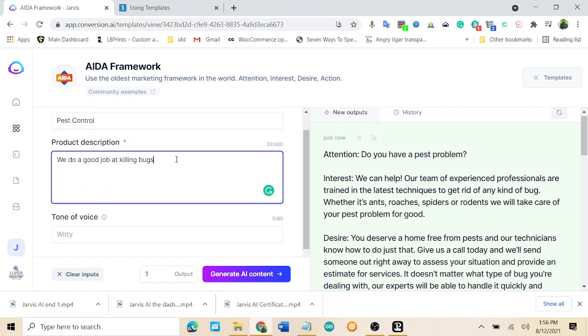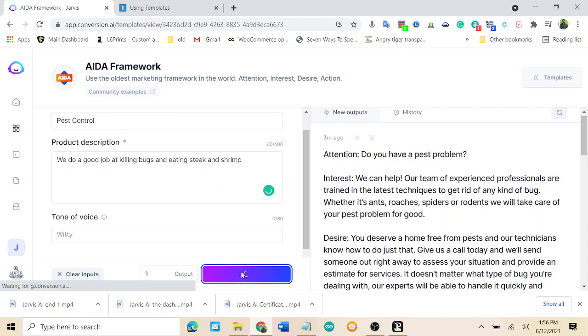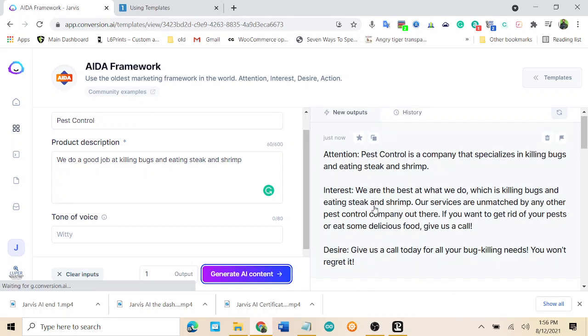We do a good job at killing bugs. So let's do something random. And eating steak and shrimp. That has nothing at all to do with pest control. But let's just see what it does. I'm just curious. So if y'all want to sit back and just watch me play for a second.